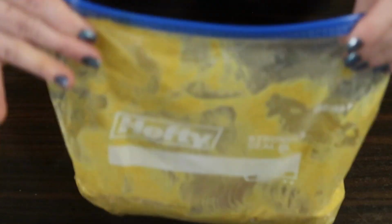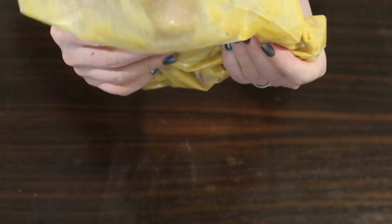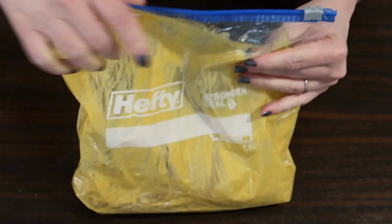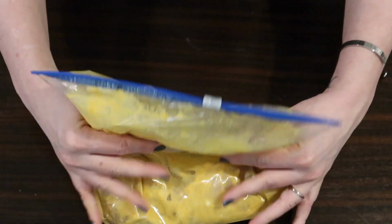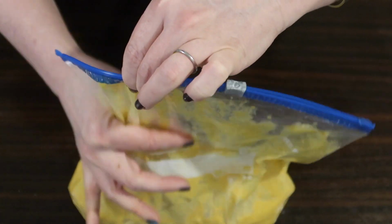Once all of my chicken has the marinade on it, I'm just gonna open this bag back up a crack and squeeze all of the excess air out of it, and then fold it up and stick it in the fridge to marinate. Anytime you're marinating stuff, I think if you can do it overnight, it's probably going to taste better, but I'm just doing mine for a couple of hours in the fridge.